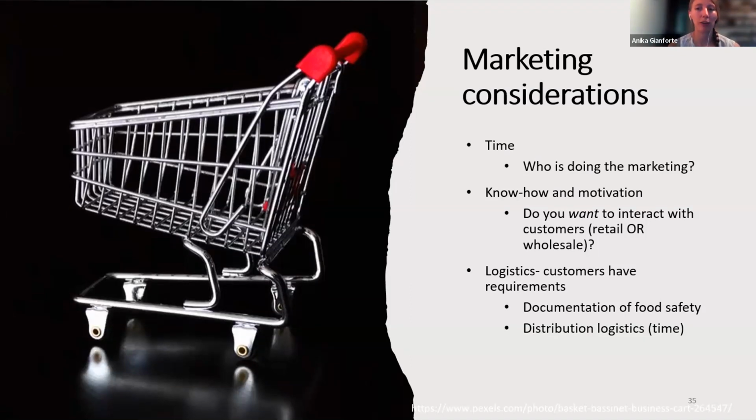Do you have the know-how and motivation to market the product? Ask yourself, do you want to interact with your customers? Because you might not want to, and have an honest conversation with yourself about that. Would they be retail customers or wholesale customers or both? Would you need to hire somebody else to do that? What does that look like for your operation? And then logistics. Customers do have requirements now. They care about a lot of things. The main one being food safety, which is why I spent so much time talking to you about that so far. And then also think about the logistics of distribution. Sometimes it's really good to get your foot in the door with a business, but they might not have a high volume of orders from you originally. So you think to yourself, okay, well, I got my foot in the door.